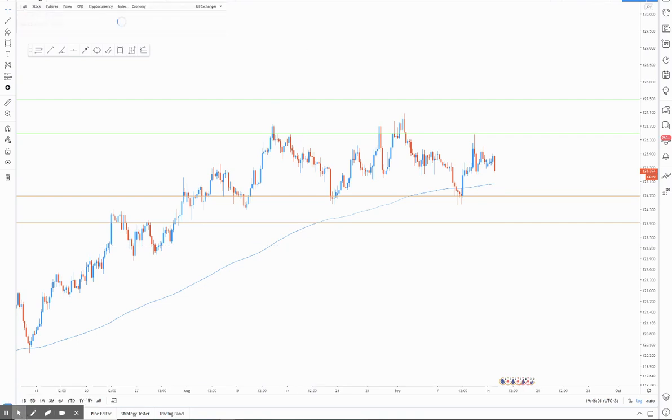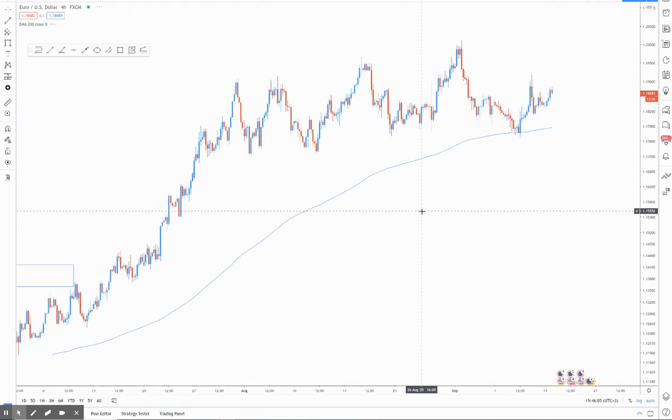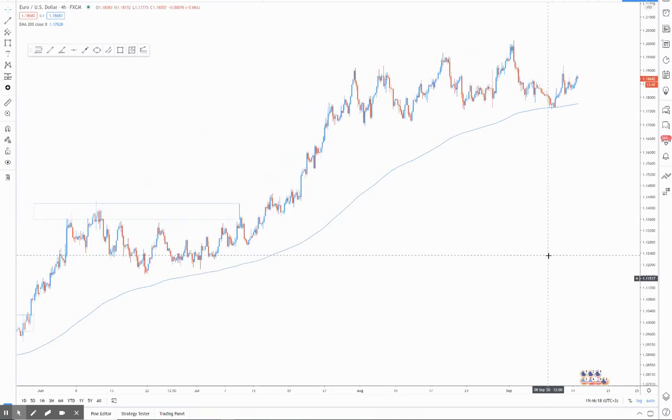Looking at the euro US dollar, we have a similar situation going on. So we do have what appeared to be a wedge pattern, but is now almost looking like a flag, right? And a flag is obviously a continuation pattern.